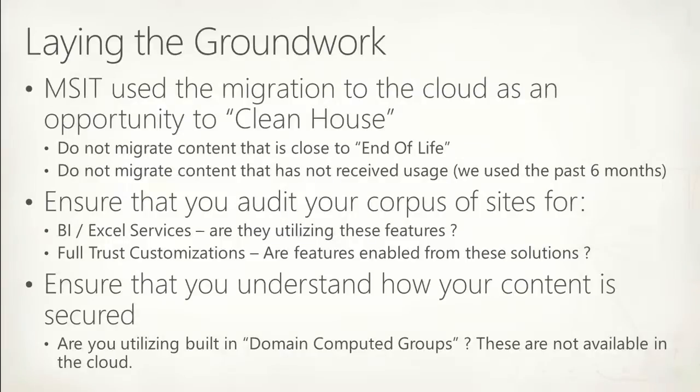The other thing you want to look at are a lot of the customizations that MSIT built and installed on their farms. We built it in 2013, or some flavor of it, or some method to accomplish it without that full trust customization. So we were able to take away a lot of those just by saying, hey, we've got new features. You don't have to fill this gap anymore. We're going to take those features out of your site, and we'll activate this in the cloud.